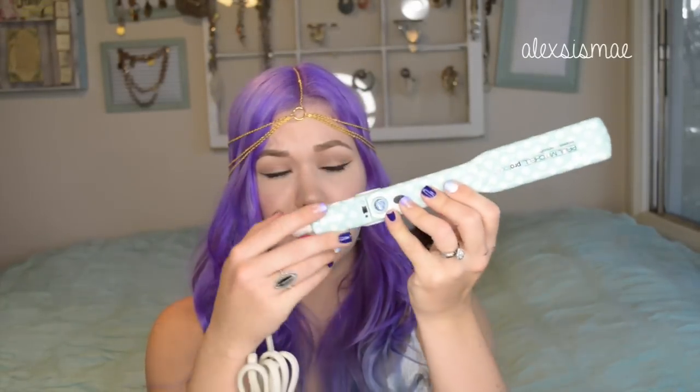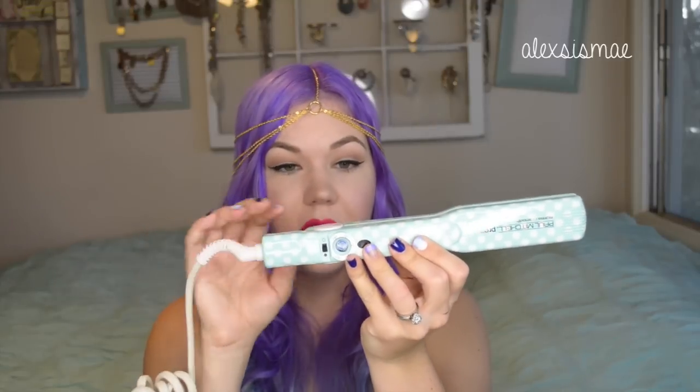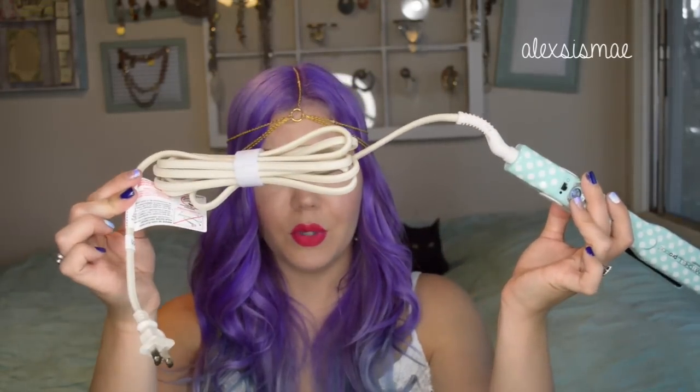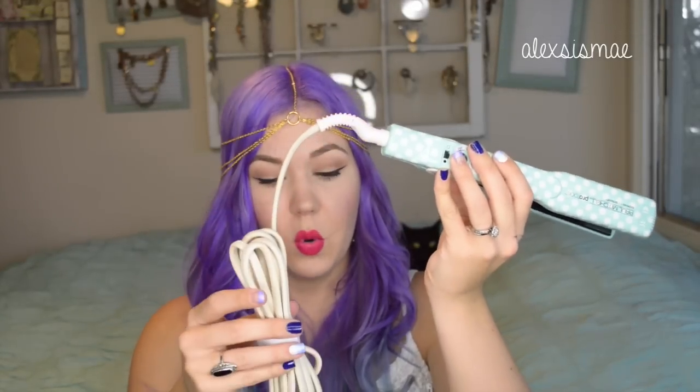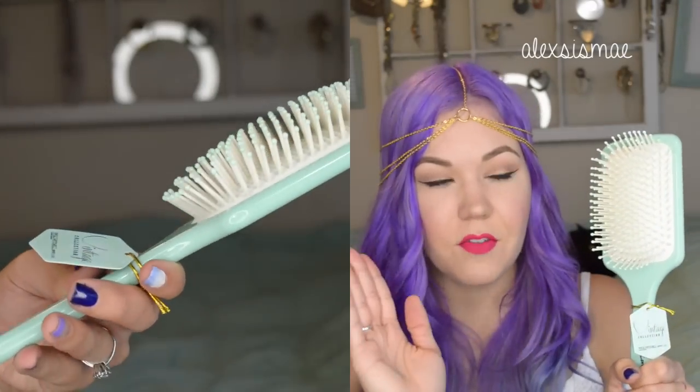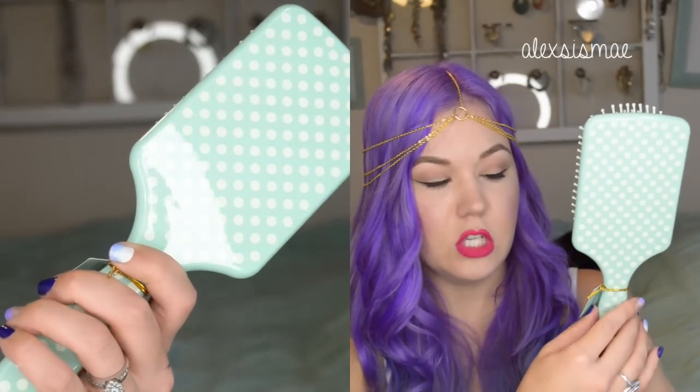So let me just show you how cute this is. It's the vintage style one. It has the polka dots with my favorite color. If you can't tell by all the stuff around me, that's this color. And then it has this super cute vintage fabric cord. And it came with this brush. This is the traditional paddle brush from Paul Mitchell, one of my favorites. But this one is the vintage collection and it has the cute polka dots to match.